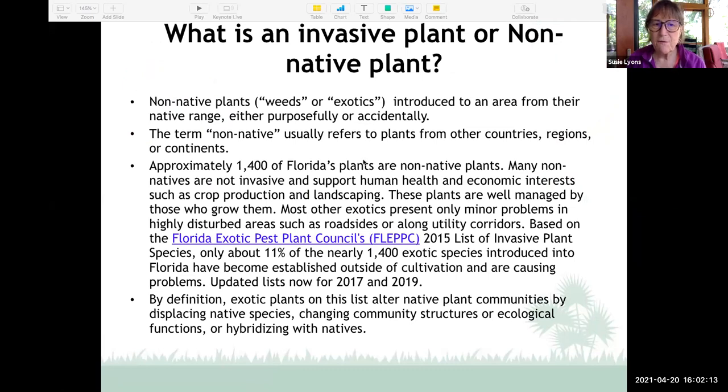Of the 1,400 Florida plants that are non-native, many are not invasive, and many support economic interaction, crop production and landscaping, and many of them are well managed. Most of the other exotics present minor problems, along the roadsides or what have you. At the end, I've given you the names of some resources if you want to check them out, but the Florida Exotic Pest Plant Council's list of invasive plants is really great. They come out with new ones every year.